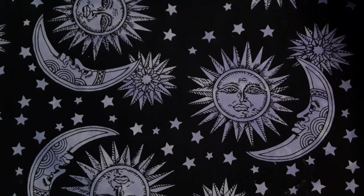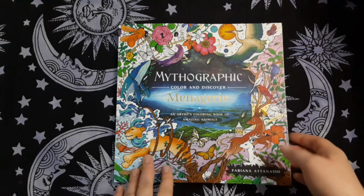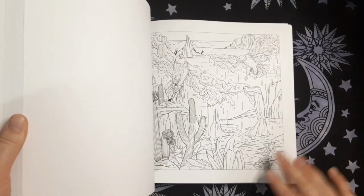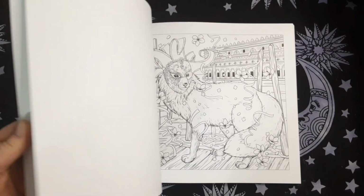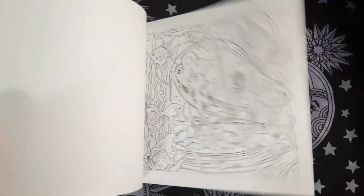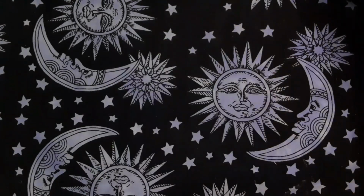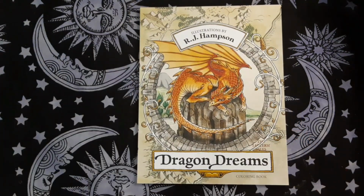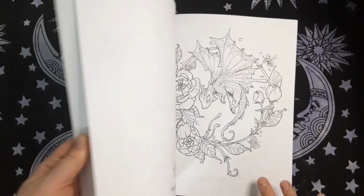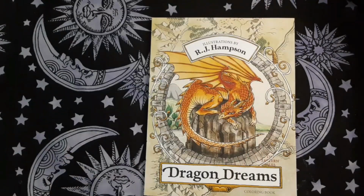The next question was a newly released book that you haven't colored in yet, and I just got this, Mythographic Menagerie by Fabiana Attanasio, and I just love that there's no hidden objects. I love that it's all animal-based. It's a really gorgeous book, and I want to jump right into it. That first Mythographic Animals just kind of made me sad, because with all the hidden objects, it was like these poor animals were just wading through trash, and it just made me think about litter. Another book that I really want to color in that I haven't yet is Dragon Dreams by R.J. Hampton. This is, I think, his newest book. Just absolutely love the pictures in here. Super cute.